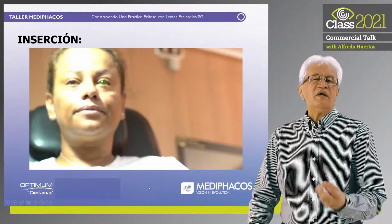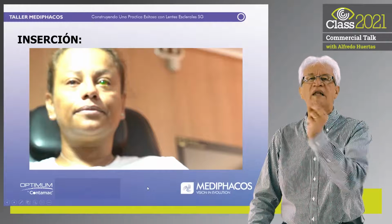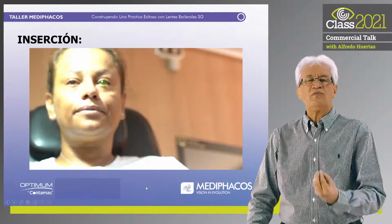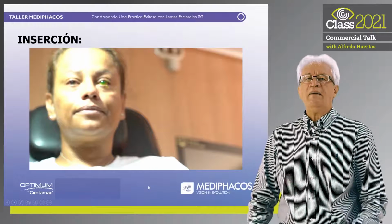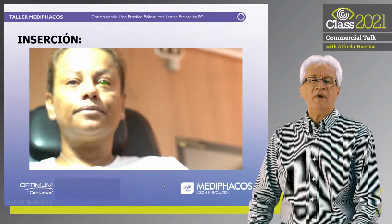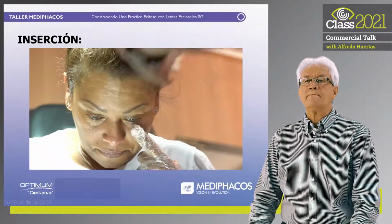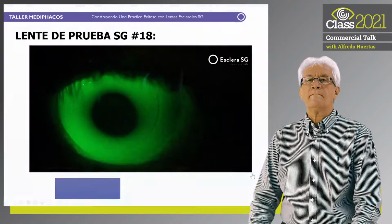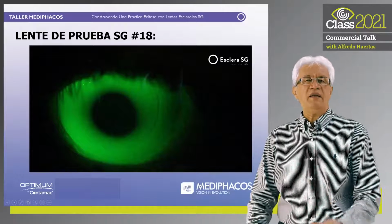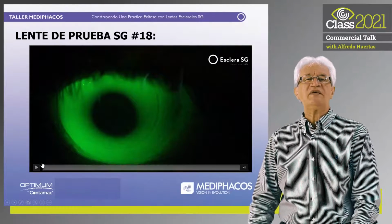With our fingers, we make a tripod to place the lens. We have found in some patients, with the use of insertion cups, which are used for insertion, they placed the lens with a lot of pressure. We see what happened with the SG sclera lens that we just placed.